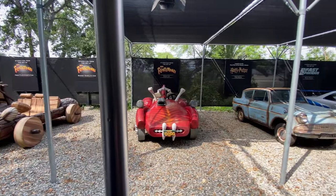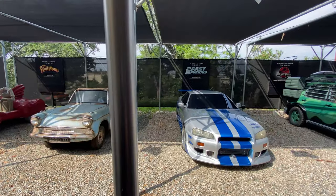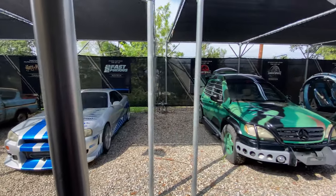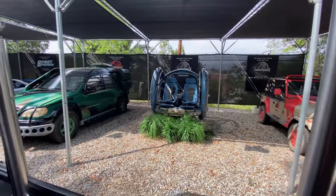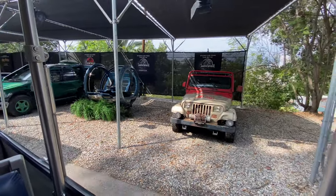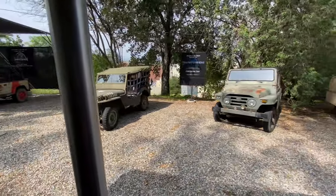Now check out this tank. The Harry Potter car. It's a vehicle to your left. It looks pretty strong and sturdy. But that is actually just plywood on the outside of it, painted to look like steel and iron. It makes that vehicle a lot lighter, easier to move around the set. But do not take that into battle. It will not put up much of a fight.